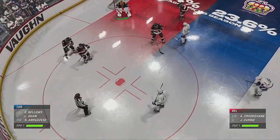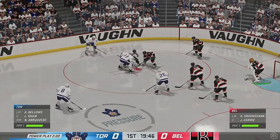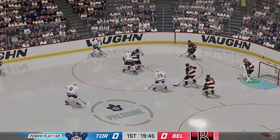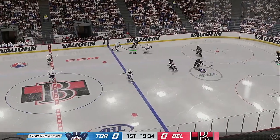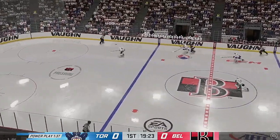Toronto sending their power play unit out for the first time tonight. Scoreless game right now, James, but an opportunity on the power play. You have to find a way to convert, move that puck quickly, and open up lanes. Here's a chance to get it out of their own end. Kept in at the line, great heads-up play, and the power play continues.